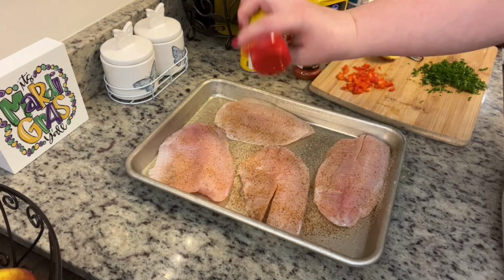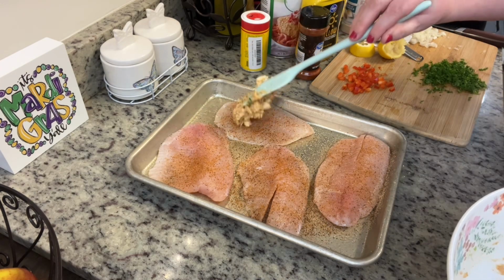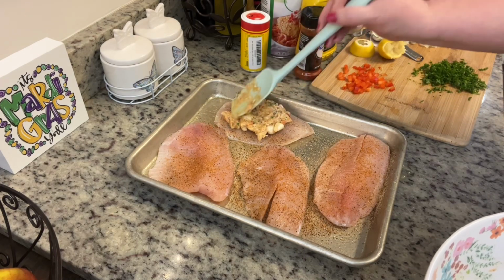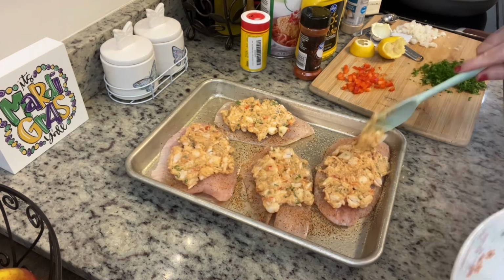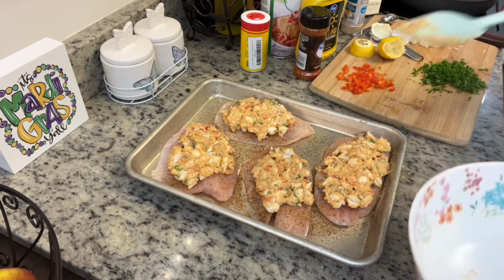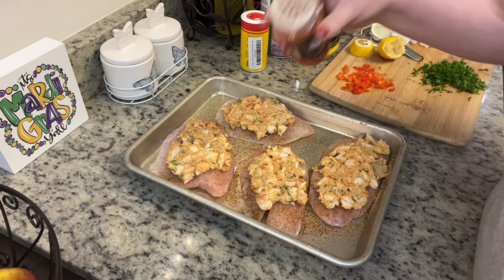And then the recipe that I was taking inspiration from said to make a slit in the fish and then take the stuffing and put it into the slit. These were so thin though, I couldn't really see a way to do that without making a mess and just causing me unnecessary stress and anxiety. So I was like, you know what? We're just going to put the crab meat stuffing on top of the fish. Hope it works. It worked just fine. It stuck. Everything turned out well in the end.